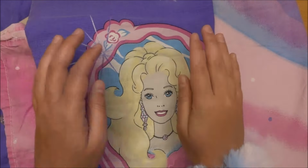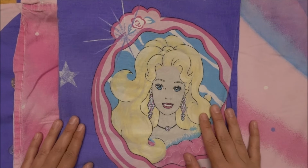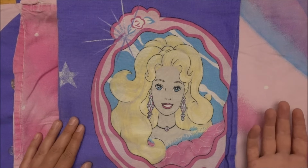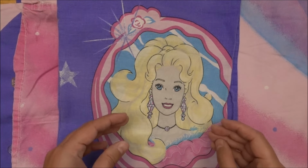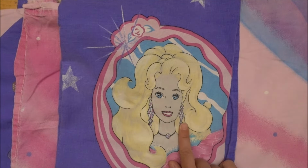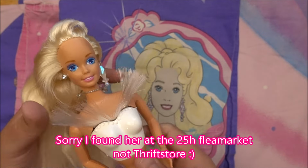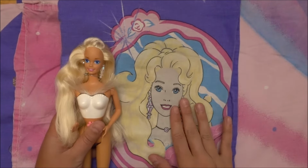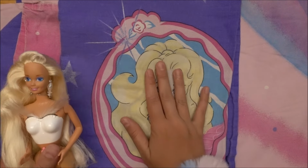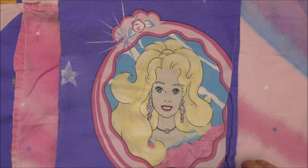This Barbie here is actually also a Barbie doll that I found at the 24 hours flea market, 25 hours flea market. That video will be online in a few weeks. But I have found at the thrift store the bedding from that Barbie. I just quickly took my Barbie doll to compare. It is the Twinkle Lights Barbie from 1993 that is here on the bedding, and I found her at that flea market.